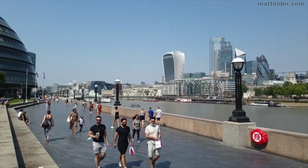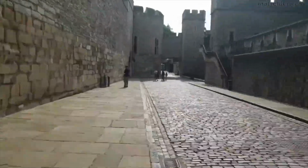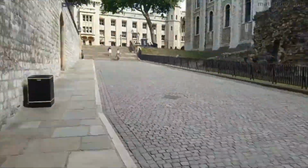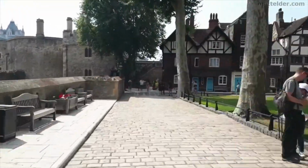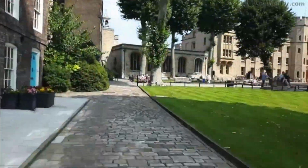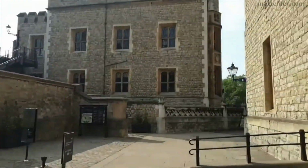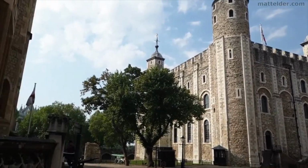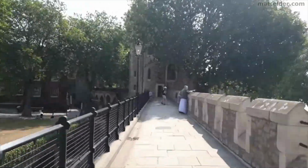Inside the massive White Tower, built in 1078 by William the Conqueror, there are remarkable displays of royal armor. Other highlights include the famous Crown Jewels exhibition, the Royal Mint, and gruesome exhibits about the executions that took place on the grounds. The Bloody Tower presents stories of ancient torture, and you can learn about the mystery of 2 princes who disappeared many years ago.